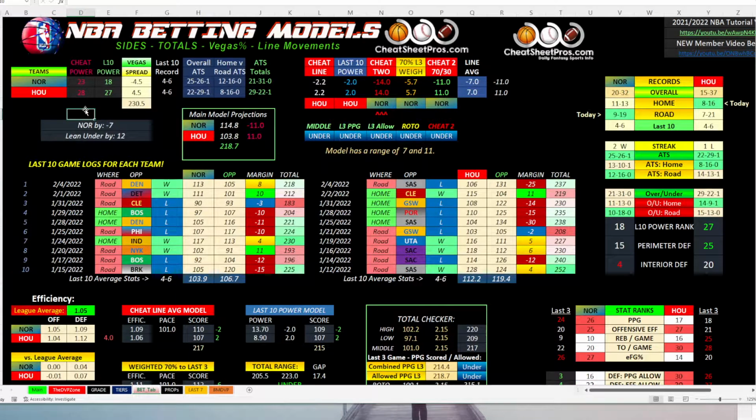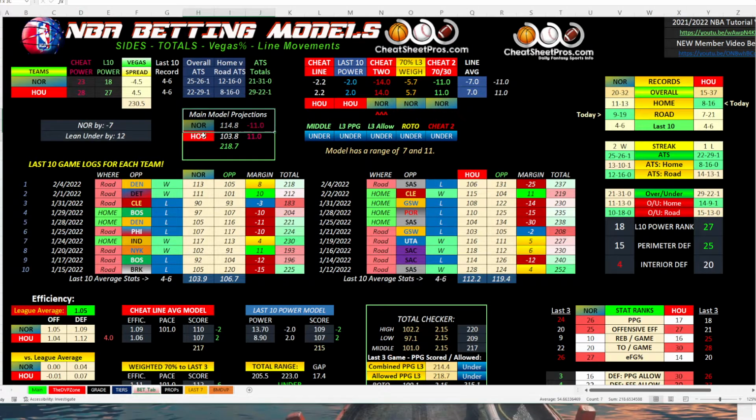Moving on to game number 2, the Pelicans over Houston. So you can see here our main model, we've got Pelicans minus 11. Vegas has 4.5. This gives us a difference of 7. So that's a game we want to earmark and take a look into.